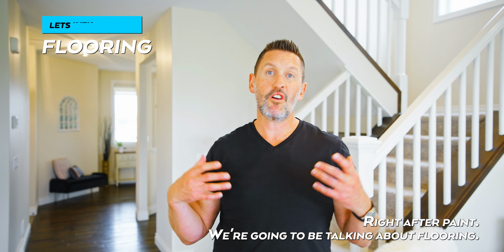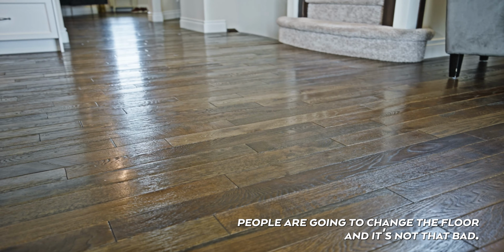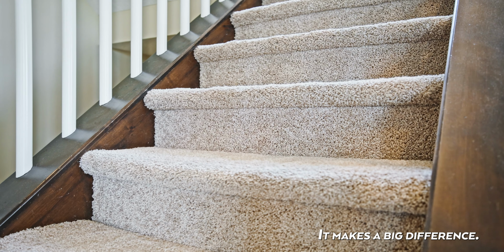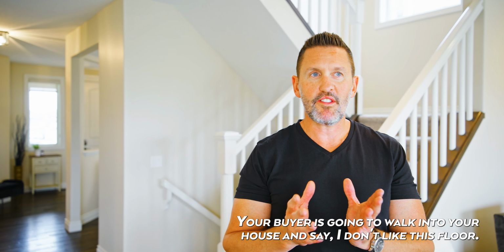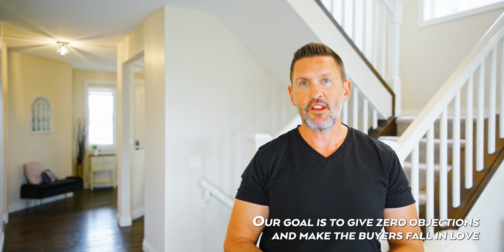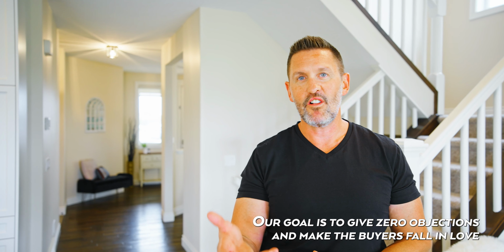Right after paint, we're going to be talking about flooring. You might be saying to yourself, people are going to change the floor, and it's not that bad. And these kind of things, it counts. It makes a big difference. Your buyer is going to walk into your house and say, I don't like this floor, I need to change it. It's going to cost me $9,000, when it might only cost you $3,000, and it might get you $15,000 on sale price. Our goal is to give zero objections and make the buyers fall in love first.